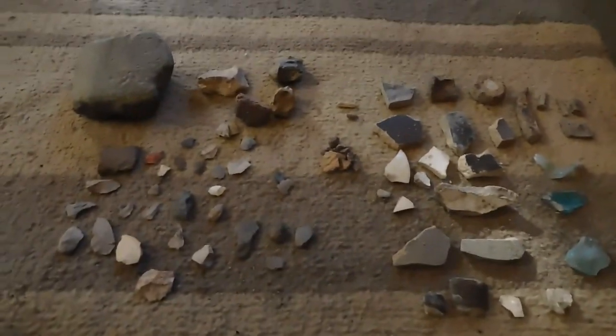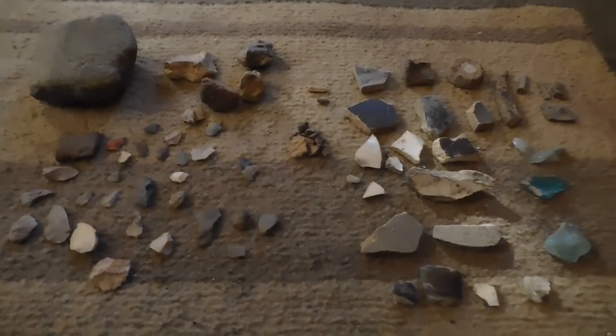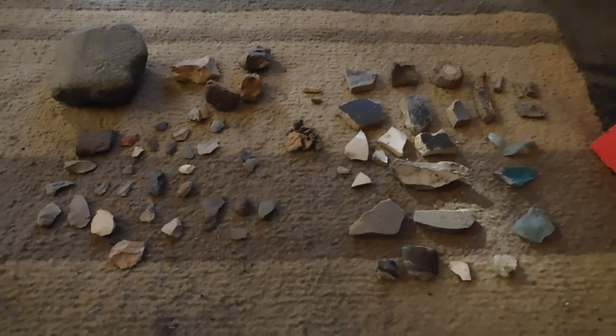So, a nice little assemblage. It'll make a nice small collection and display of area history. And I hope you enjoyed seeing it. I hope you enjoyed going with me and Gil out to the farm field.